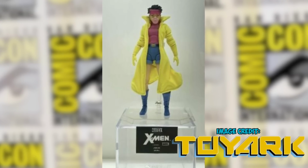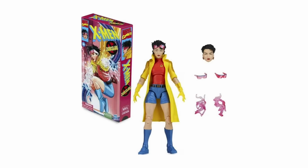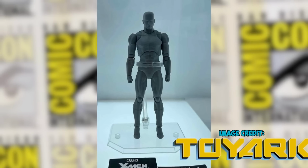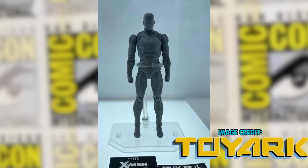I'm hoping that she is significantly better than the Legends version because I don't particularly love the cell shading on mine. And they also had a non-painted prototype of the Iceman, which is kind of pointless because literally the only thing on him that matters is the paint. Otherwise, he's just a dull formed shape. So I don't know.